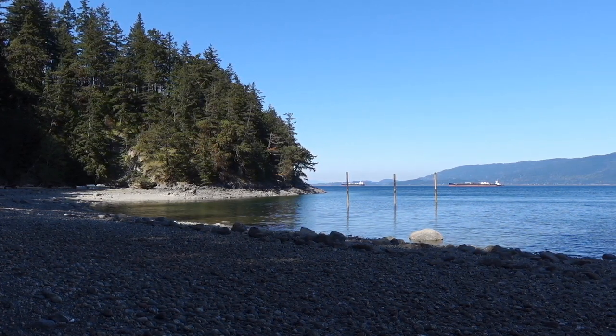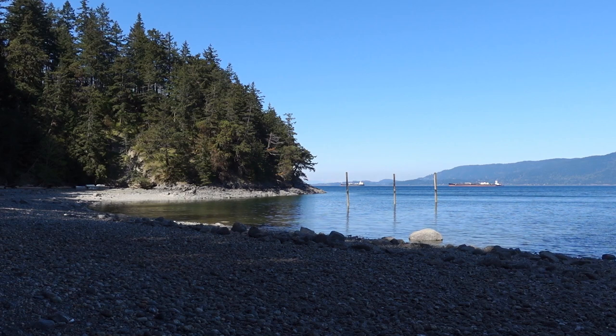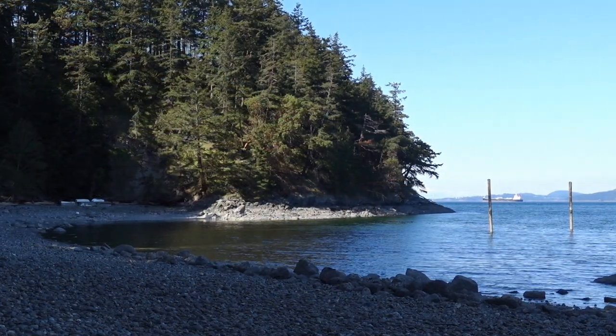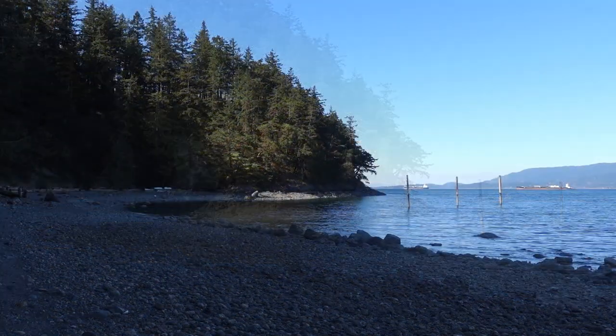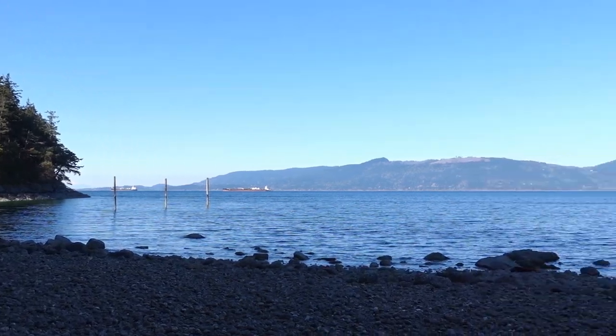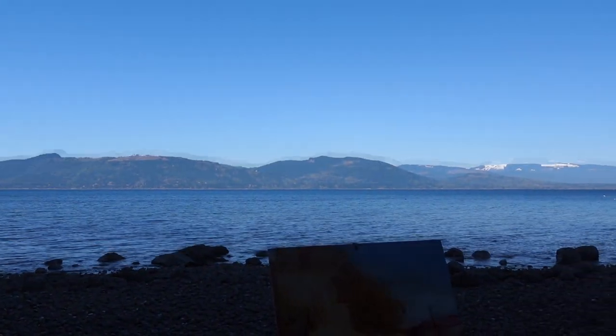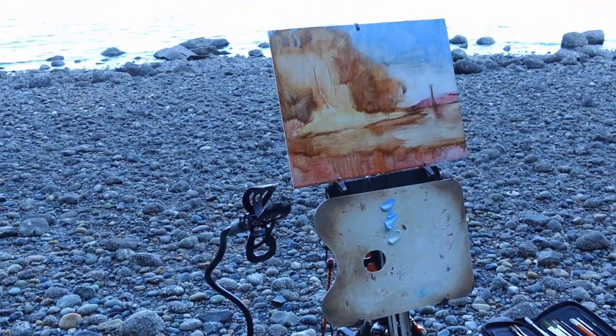So now I'll mix up some colors real quickly. I'll mix up just a little bit of color for the sky to fill that in. I'll mix up some greens and browns for those trees. Some of the color of the sun hitting the water. So the light's changing really quick, which is what I was afraid of. So I want to move pretty quickly here and just grab color notes if I have to. Light's fading really fast.